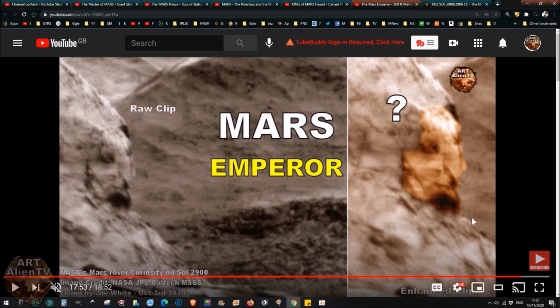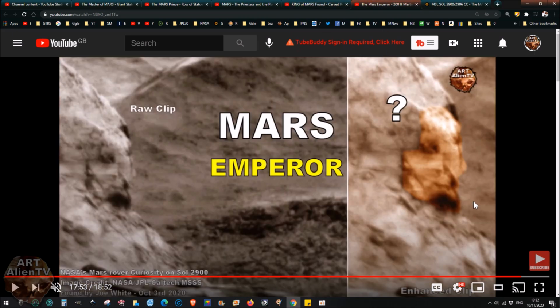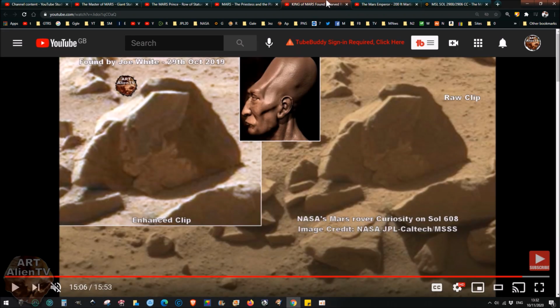construction like this, okay? Architectural statue build here. This isn't just carved, this is architectural, okay? A lot of planning and effort went into building this. It wasn't just done willy-nilly and carved with a little chisel on the side of a rock.